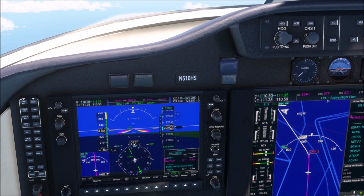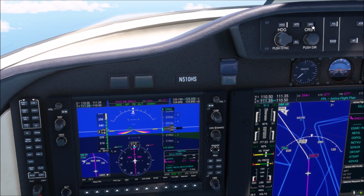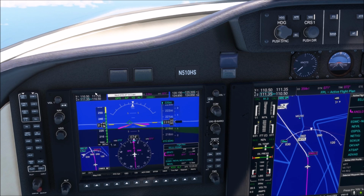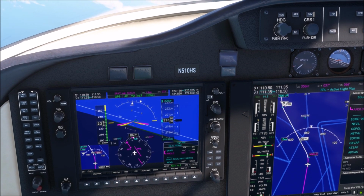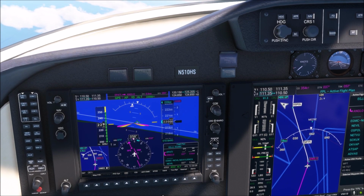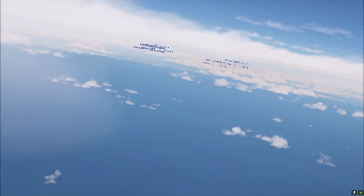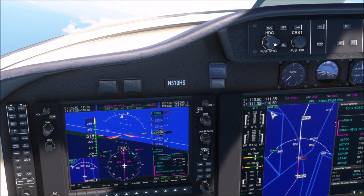26, 25, 24, 23, 231. So 233 we've got set. Then we can go back to FMS and go back to nav mode. Okay. So we just temporarily went onto heading mode, changed the source for VOR1, which is going to be the ILS, and then we swap back to nav. Okay, sync the heading bug.